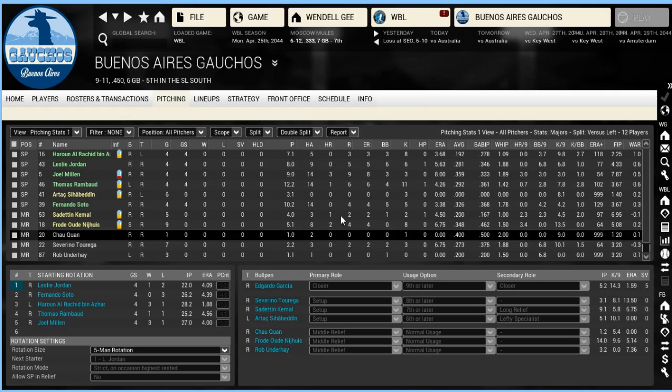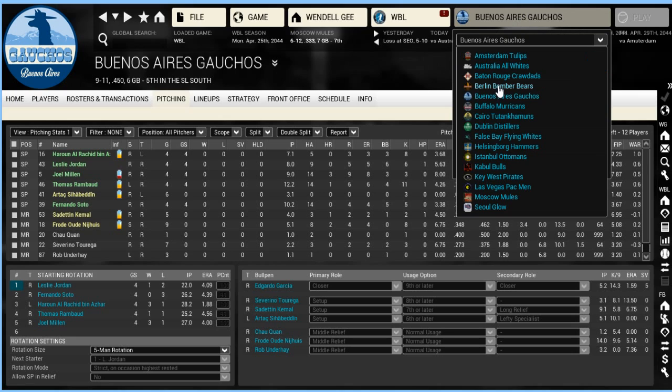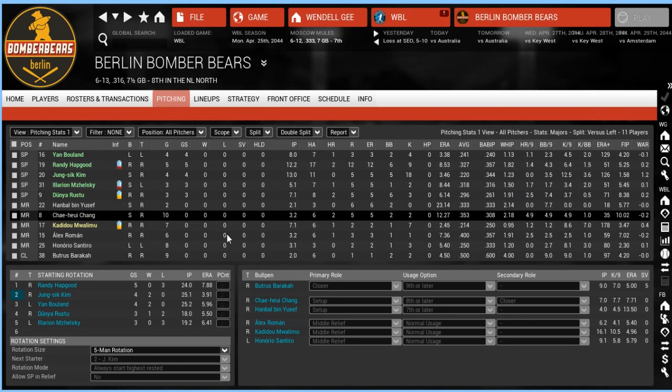So this is a fascinating pen that Oshitsky has set up here. 5-man rotation, strict, on occasion highest rested. Buenos Nachos. Berlin Bombers. 5-man rotation. Hapgood. What's wrong with him? 7.88 ERA. He's got the Moscow sickness going on. 7.88 ERA for old Randy.